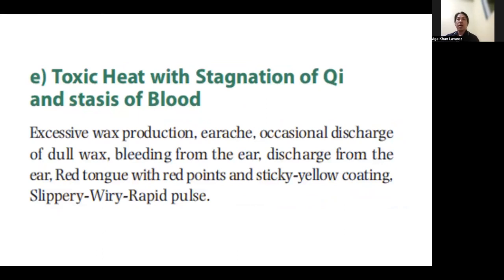Letter E, toxic heat with the stagnation of qi and stasis of blood. Excessive wax production, earache, occasional discharge of dull wax, bleeding from the ear, discharge from the ear, red tongue with red points and sticky yellow coating. Tongue diagnosis: slippery, wiry, rapid pulse.